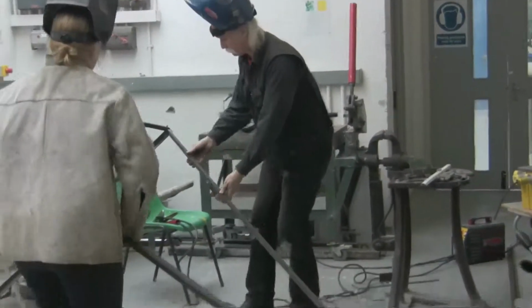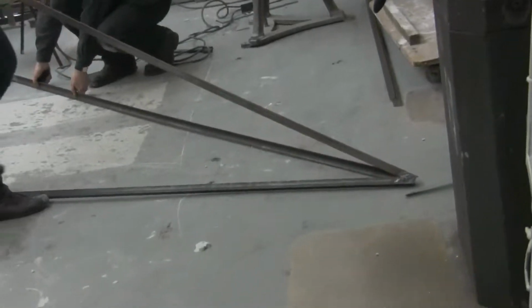Our basement facilities here are split into 3 rooms. We've got woodworking, plastics, and metalwork.